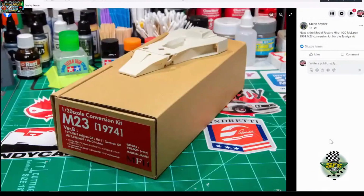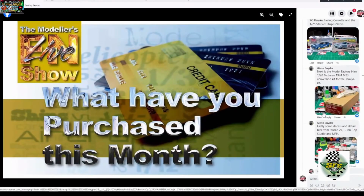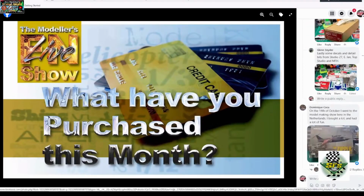Next up is the Model Factory Hero 1/20th McLaren 1974 M23 conversion kit for the Tamiya kit. Oh, nice one, mate. That'd be good. Very cool. Be interesting to see what detail comes in that kit.